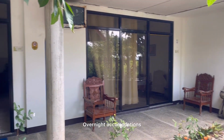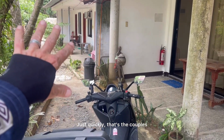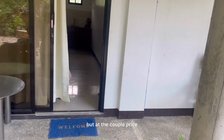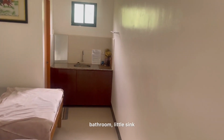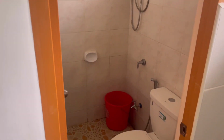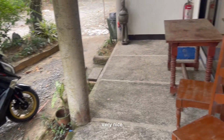And these are overnight accommodations. Just quickly, that's the couples and the doubles. These are family. We've got a family, but at the couple price. And it's basically just three beds, bathroom, little sink. Nothing fancy about it. You know, heated shower, little sink. Aircon. It's all very good. It's very nice.